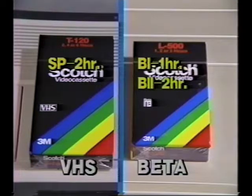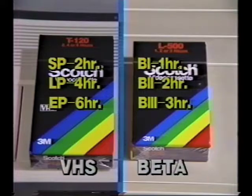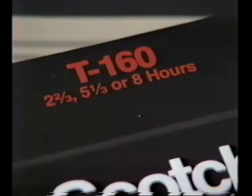Beta's B2 cuts tape speed in half, doubling the recording time to 2 hours. The VHS LP mode doubles recording time to 4 hours. The Beta B3 mode reduces tape speed for 3 hours of recording, while EP or SLP in the VHS system increases recording time to 6 hours. The L750 cassettes for Beta simply increases recording time by adding tape to the cartridge. The VHS T160 cassettes provide longer lengths of tape to also increase their total recording time.